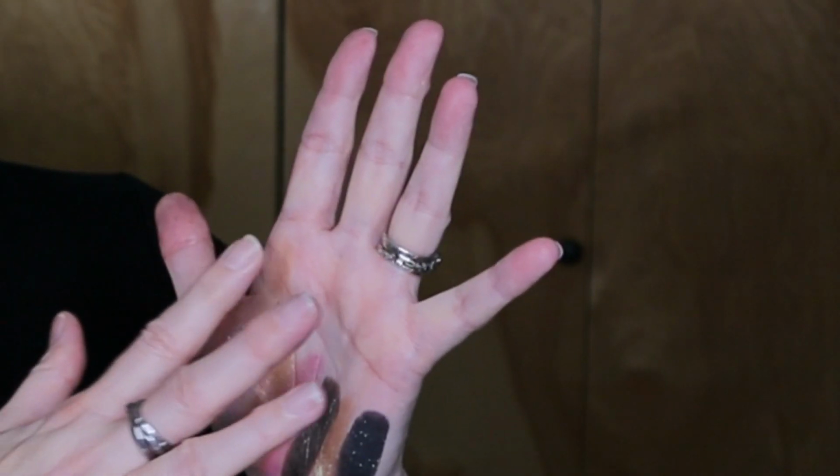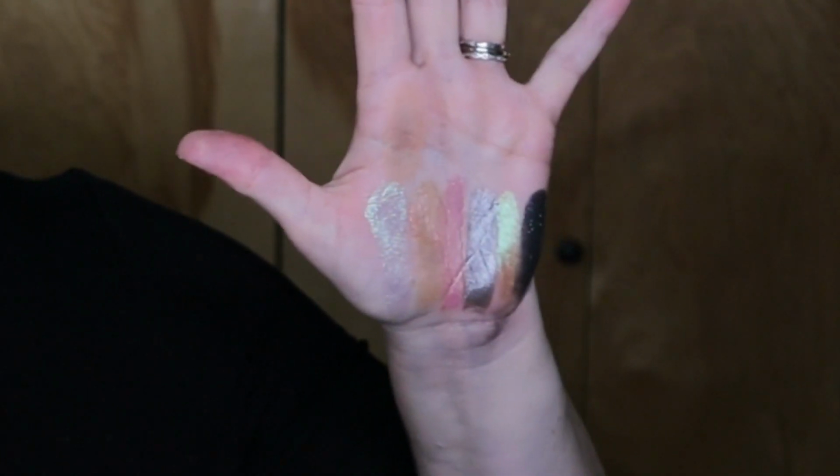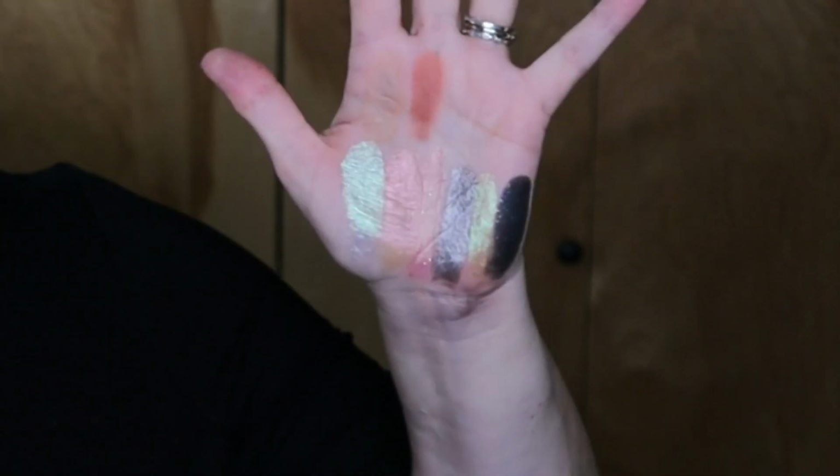However, if you get this wet or you put it over the top of a glitter glue, it is the most beautiful greeny blue with a black base shimmer on the planet. It literally looks like the night sky. It is so, so pretty. Then we have Space Dust. Space Dust is the lightest shade in the palette, and it's kind of like a sandy peach. Then we have Comet. Comet is kind of a milky peach color.